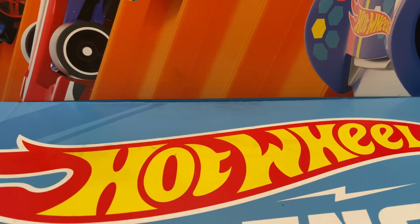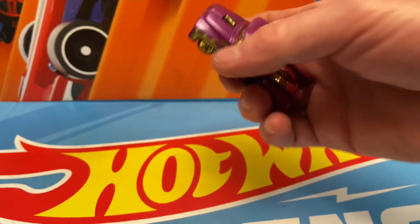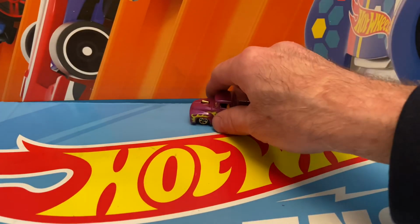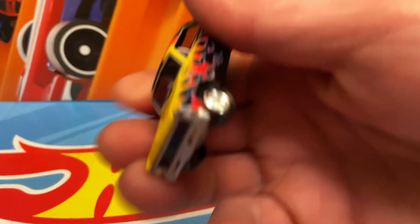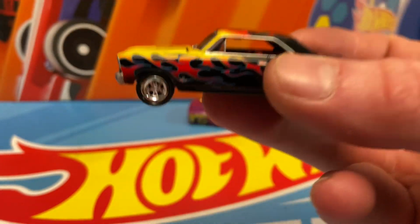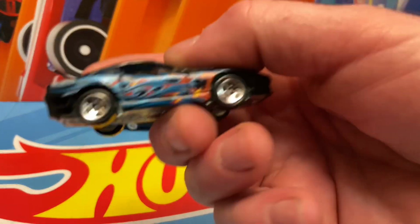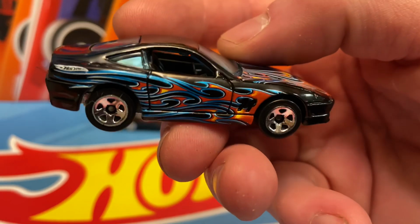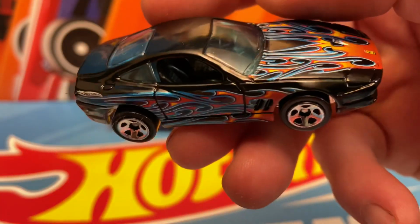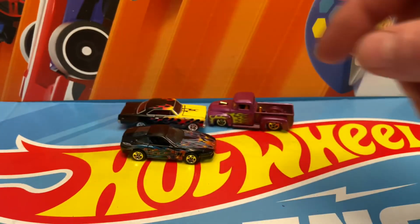Okay, time for the wrap-up. See, truck came in last place. Nice green flames on red. Not built for speed. Fifth place. Johnny Lightning did not come in last. Great flames. Let's see. Marinello. Great, great flames. Not very fast.